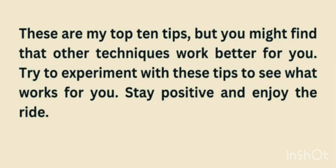These are my top 10 tips, but you might find that other techniques work better for you. Try to experiment with these tips to see what works for you. Stay positive and enjoy the ride.